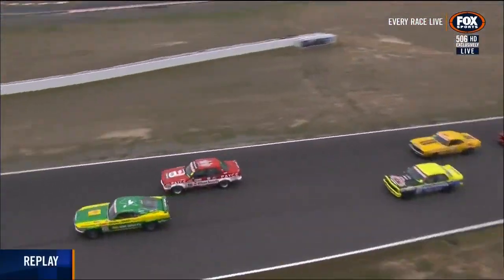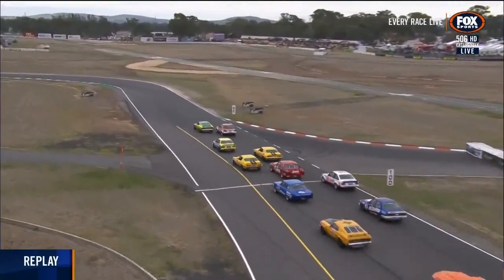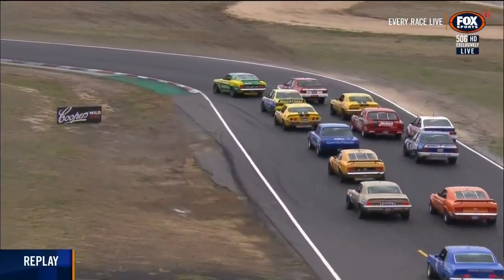Oh, Mark King lit up the rear tyres, replaced at the start. Maybe that's the oil that Cameron was referencing.